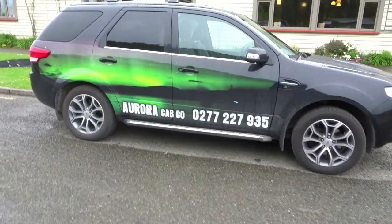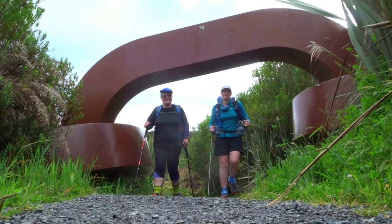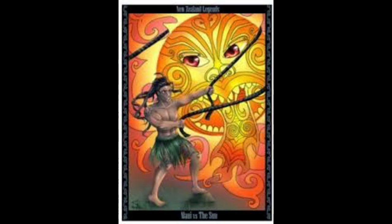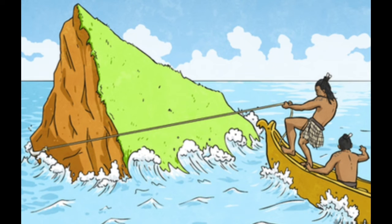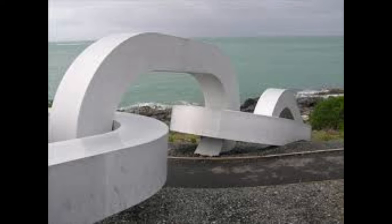The next morning we got up early and we hired a shuttle to take us the 6 kilometres to the track start. And the track start is marked by a chain link sculpture. The chain link sculpture at the entrance of the Rakiura track symbolises the anchor chain in Māori mythology. The legend is that Maui, who was a demigod, fished up the North Island, Te Ika a Maui, which is the fish of Maui. So the North Island was the fish, the South Island was his canoe, and Stewart Island is the anchor for his canoe. And there's a matching chain link sculpture on the mainland at Bluff.